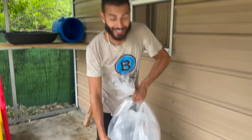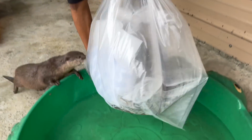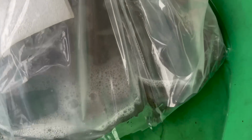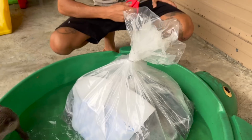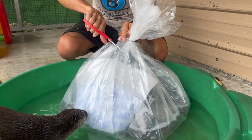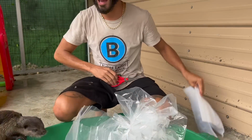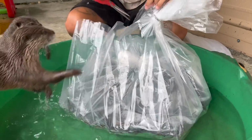This bag is filled with over 700 fathead minnows for Oliver and Callie. We're gonna let that sit for a few seconds, and we're gonna actually take out the first bag so that it's only one bag in there, and then give them what they have been waiting for. They are gonna go absolutely insane.